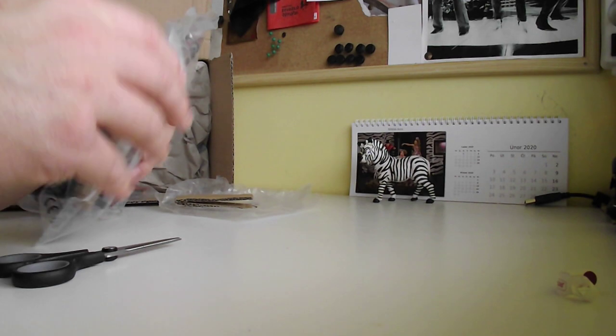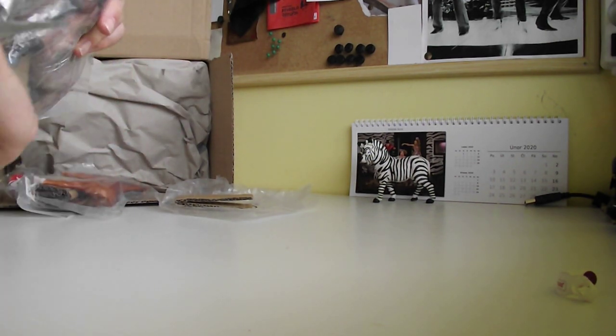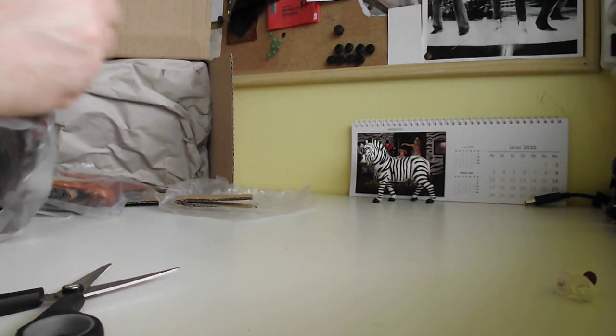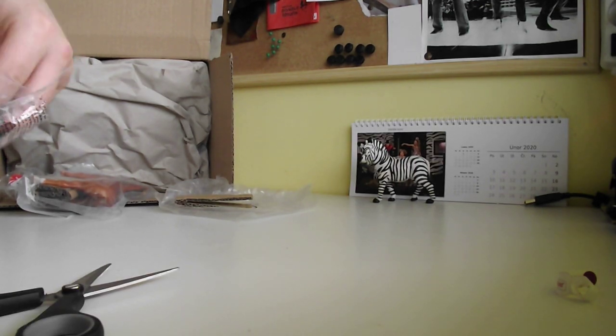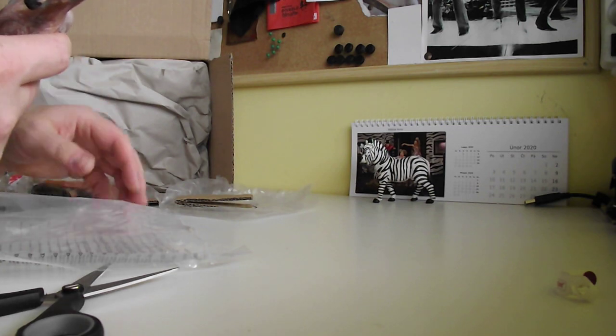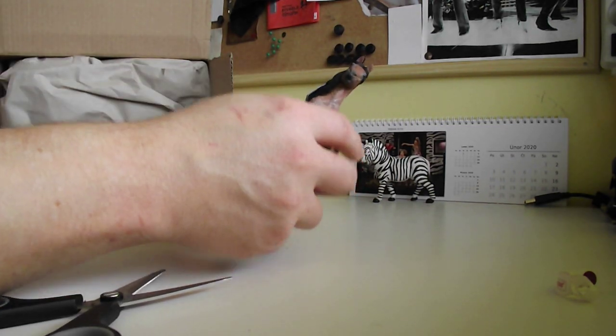Okay, next one. Ooh, a collector horse. I ordered some collector horses because I love them so much. You can see a video about my collector heavy horses I posted a few weeks back, and this one is pretty cool.